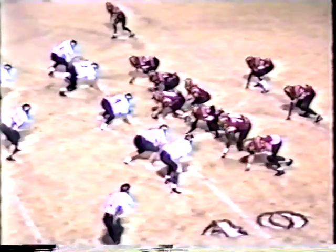Two wide receivers to the near side of the field. Jay McCullough, of course, taking the ball, and he hands off to number 21, Kevin Isham, and Isham getting a couple of yards on the play before he is stopped.